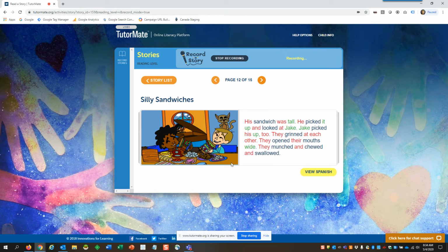So it looks like they're enjoying their sandwiches. Even the cat over here is excited to see.